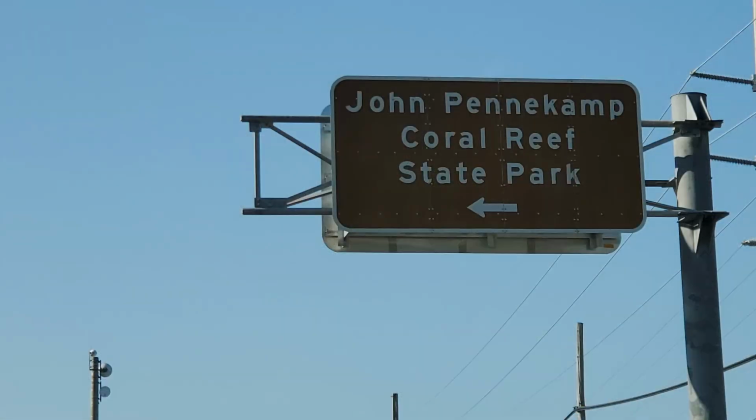Next down the line is John Pennekamp Coral Reef State Park, and they consider it an underwater state park because of the coral reefs. Basically, you want to go there and scuba dive and snorkel and see all the coral reefs that are under the water. That's their attraction.